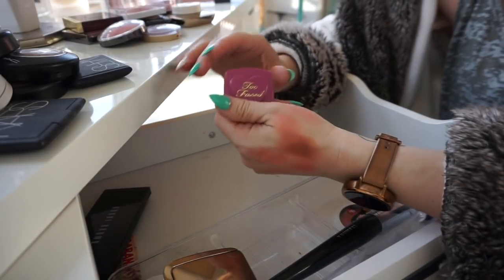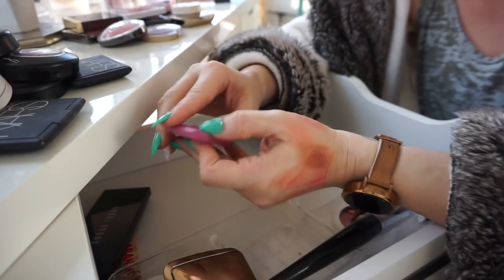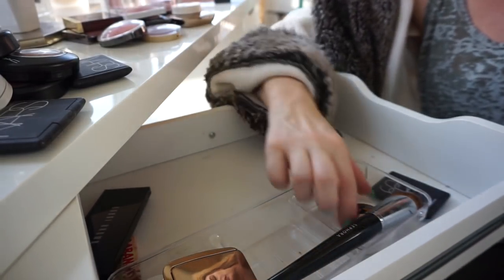This is the Too Faced, one of those little heart blushes. Love Flush. I'm going to get rid of this one. It's a travel size, and I just never, ever reach for it. So I'm going to get rid of that one.